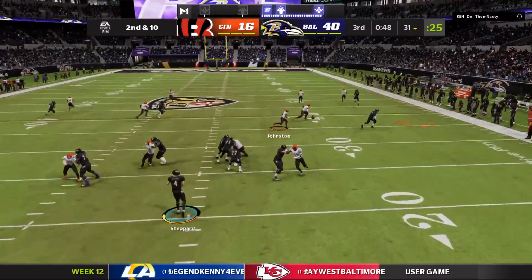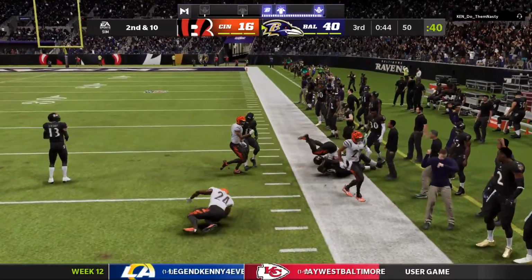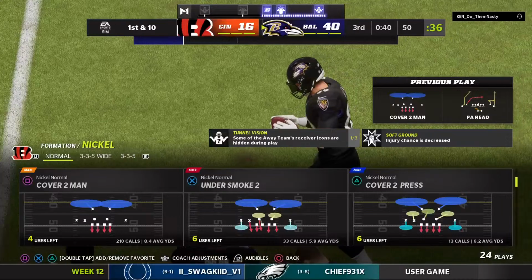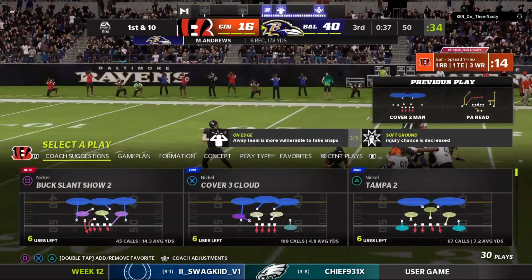Throwing again. Shepard. Looking for Andrews again. He's got him this time, and he's brought down after a very nice gain. And he has now hit number 500. Charles, that is his 500th NFL career catch.